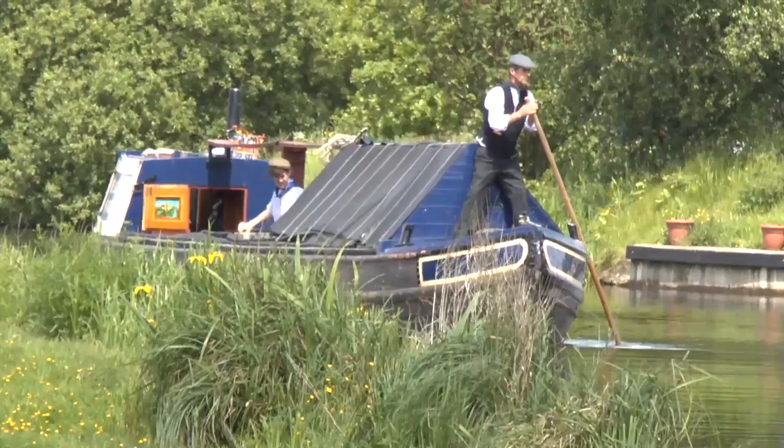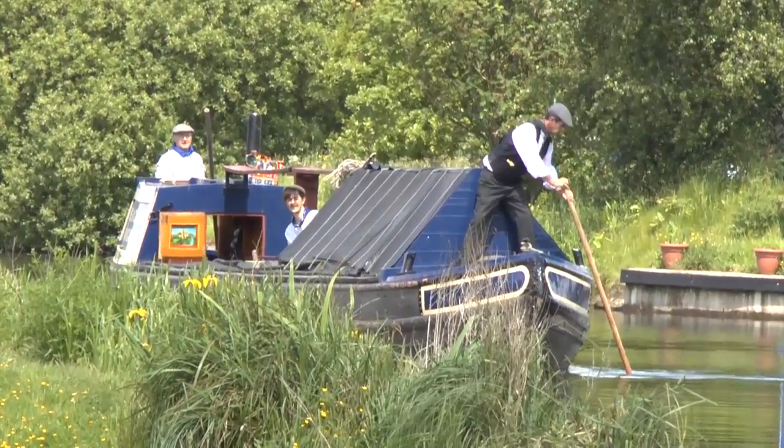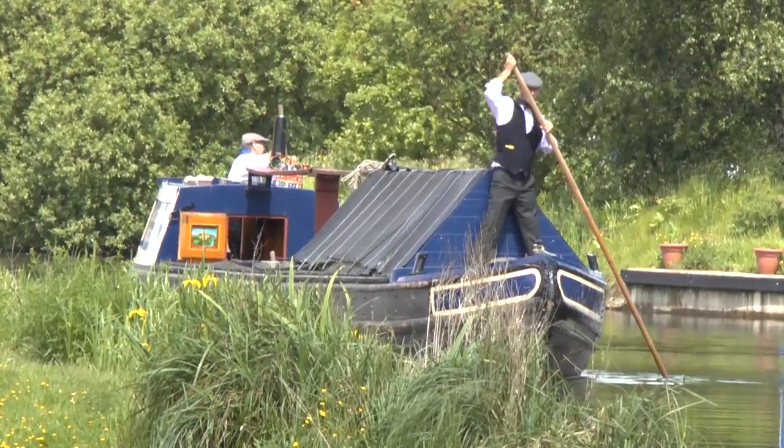Poling the 60-foot iron barge is hard work for the two crewmen. On this occasion, there is no cargo. Imagine what it would be like with 20 ton of coal on board.